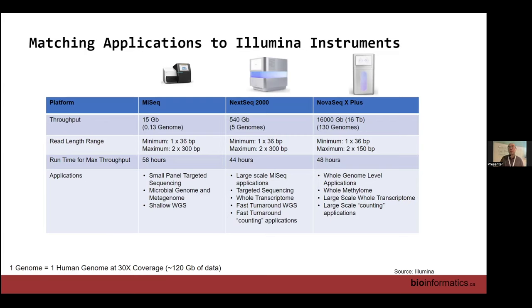And also consider the availability of your samples, for example, and your research question. Do you want to do bulk, or do you want to work at a single cell level? There's a lot of potential answers to that question.